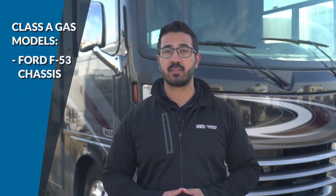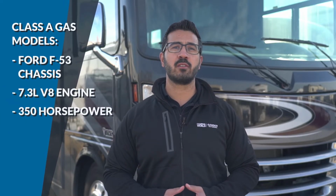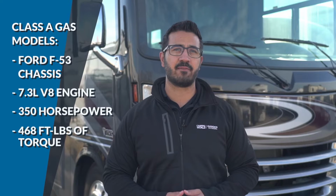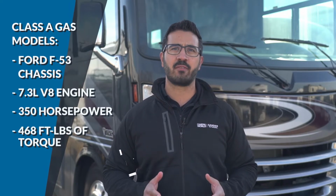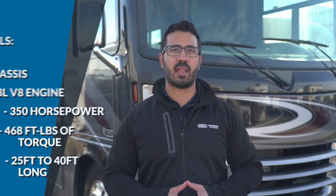Now we move up to the big daddies of motorhomes, the Class A. Class A gas models have a ton going for them. You'll find Class A models utilizing the Ford F53 chassis with the new 7.3-liter V8 engine, putting out 350 horsepower and 468 foot-pounds of torque in models running from 25 feet up to 40. They'll take you anywhere, but they will tend to lag a little bit going up steep hills. What does the Class A diesel have that a Class A gas doesn't?